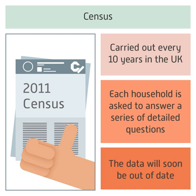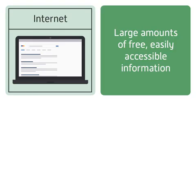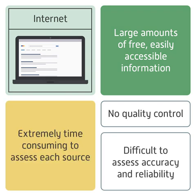The internet provides anyone carrying out research with large amounts of free, easily accessible information. However, there's no quality control, and so it's difficult to assess accuracy and reliability. The huge amount of data can also make it extremely time-consuming to assess each source for relevance and suitability.